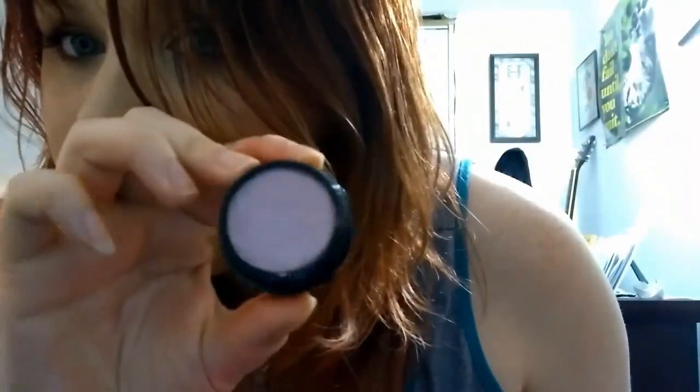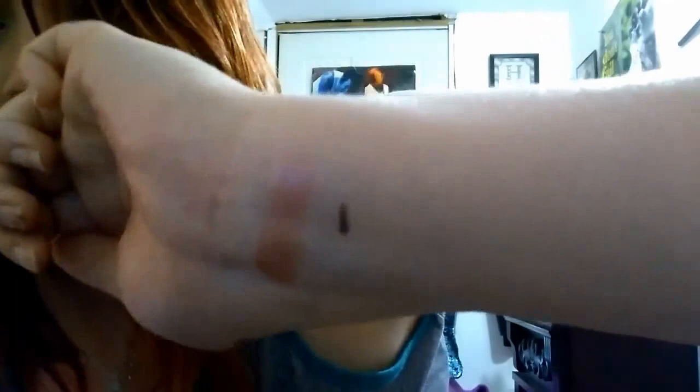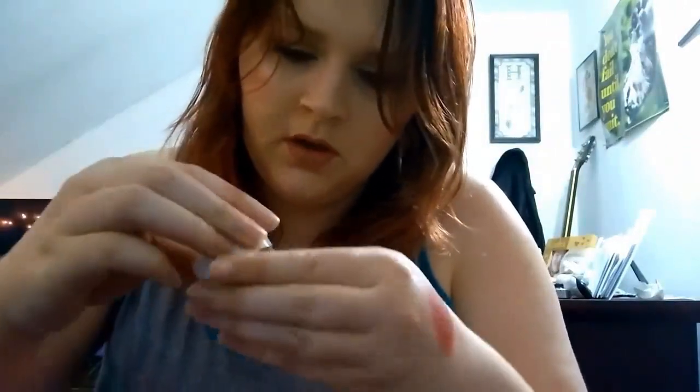I got a purple color, and I gotta tell you, I love purple. It's my favorite color. Oh shoot, do a clean finger. Okay. It feels pretty creamy and pretty soft. It feels really soft when you swatch it on your finger. I can't wait to play with that.